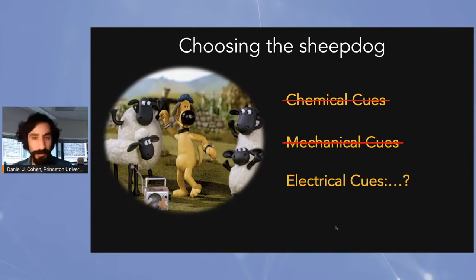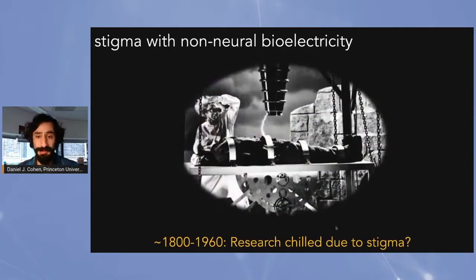Electrical cues are something that as a community, we're very good at programming precisely. But you have a couple of issues, one of which is there's a natural pop cultural stigma around non-neural bioelectricity. And if any of you were thinking about Frankenstein, you're on the right track. There is an almost comically bad history of quack medicine in this field, and I give a lot of nightclub talks just about that problem. But what's really interesting is all of this pop cultural reference hides some of the real science that could be really helpful for biomedical applications in the future.